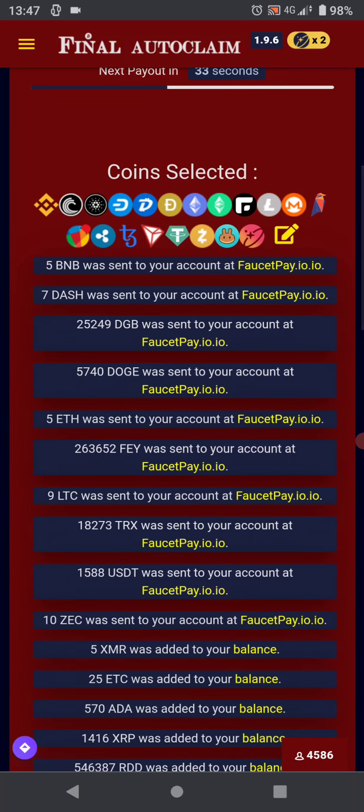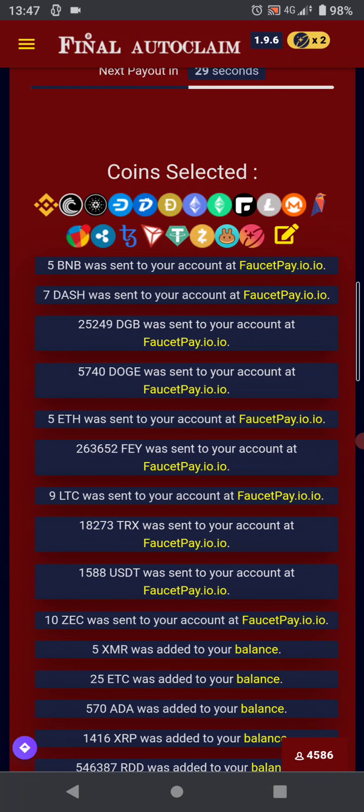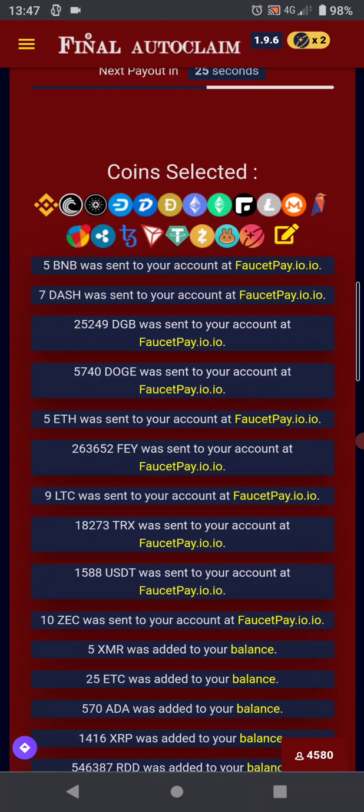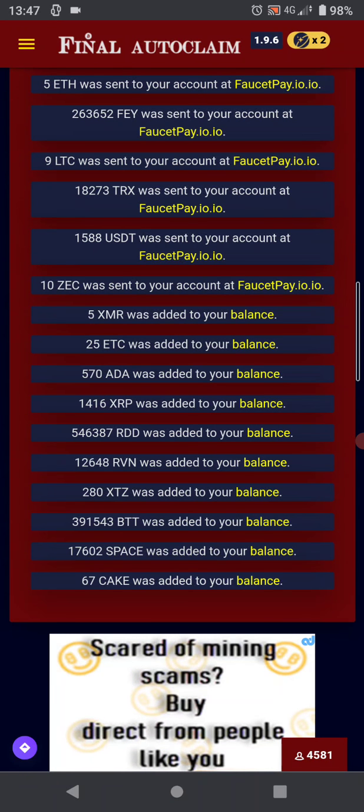Now these numbers down here, the 5 BNB, the 7 dash, that's actually in satoshis. So you don't actually get the 5 BNB. It's like 0.0005 and 0.0007 dash, etc. But it's pretty good if you stay on the site for a long time. The amount that's paid out is gradually increased.